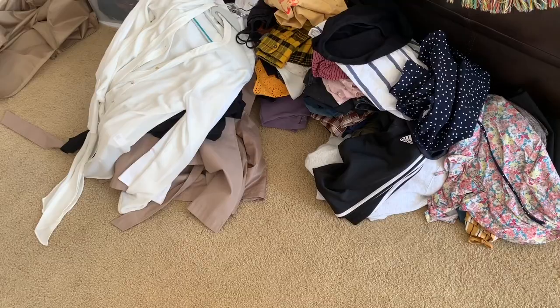Yeah, I'll try to record it, but the inside of my closet does not have very good lighting, so there might not be very many clips. But yeah, I have to bring these all back up.